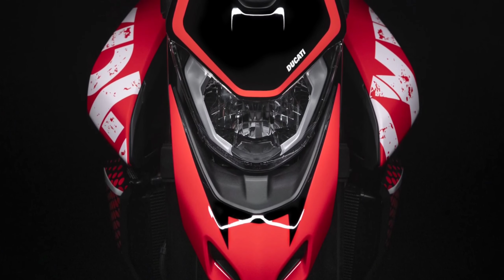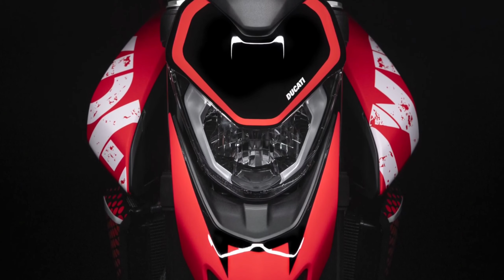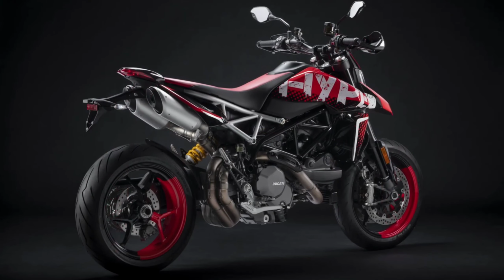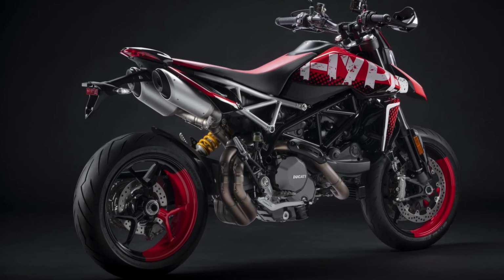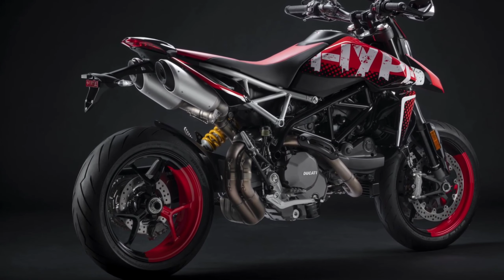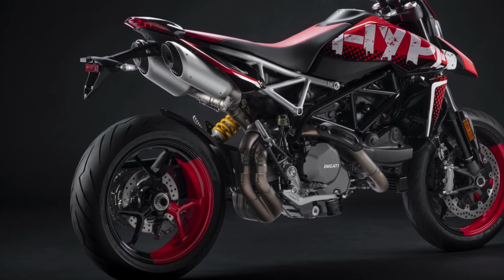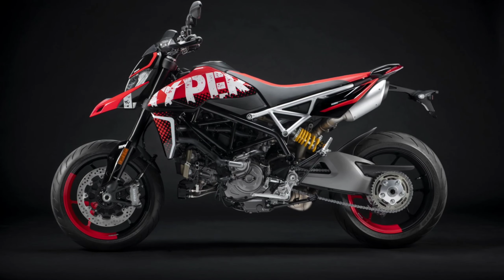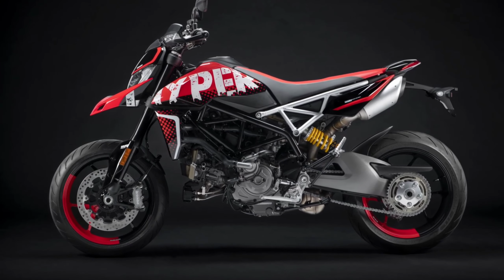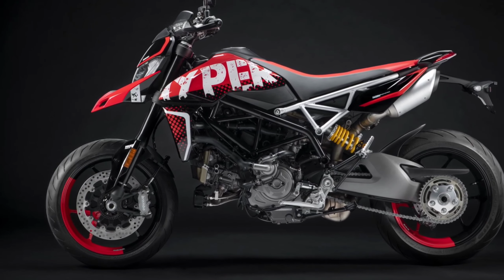The Hypermotard 950SP features a large 937cc, liquid-cooled, dual-cylinder engine that produces 114 horsepower at 9,000 revolutions per minute and 71 pound-feet of torque at 7,250 revolutions per minute. That's hefty strength, but the fact that the Hypermotard 950SP weighs just 392 pounds dry is really getting hyper on the Hypermotard. The rest of the powertrain is pretty standard Ducati stuff.